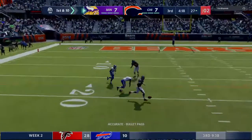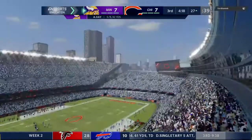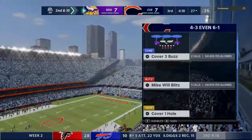First down, Day, and that is incomplete. He couldn't hold on through the contact. Brings up 2nd down.